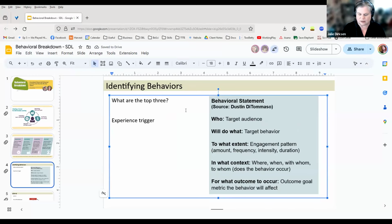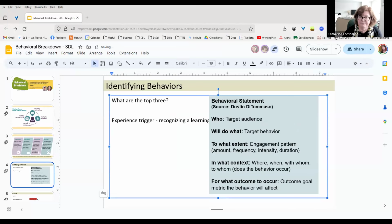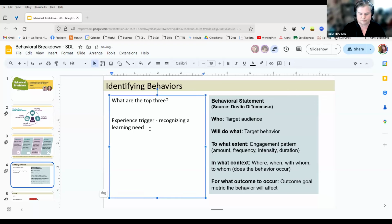They're recognizing a need, a learning need. Is that a fair way to describe that? Yes. Okay, cool. And then making a plan. When you're talking about the behavior of making a plan, how elaborate is that? What does that usually look like?